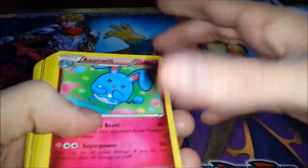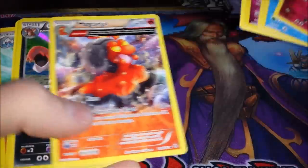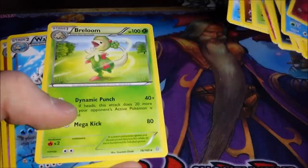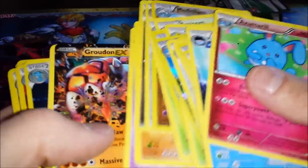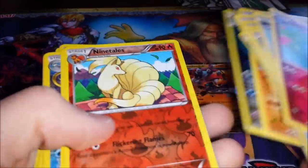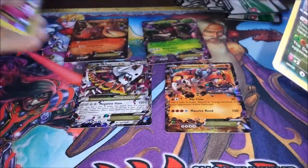It would have been nice to get Primal Groudon or Primal Kyogre, but it's okay. I'm okay with what I got because I got two Megas. So here's my rares. Mega Aggron EX, very awesome. Groudon EX to go along with him. Trevenant EX. Camerupt EX and Mega Gardevoir EX.